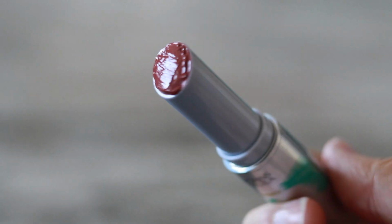I'm going to take this guy from Physicians Formula. This is one of their butter lipsticks, and this is in the shade Brazilian Nut. These guys are extremely emollient. They're beautiful as blushes. So what I'm going to do, I'm actually going to take a tiny little blending brush, an eyeshadow brush. I'm going to pop that on the top, and I'm going to buff it into that lip liner.